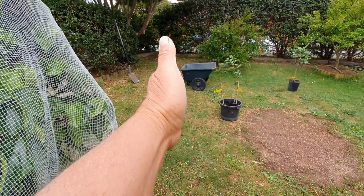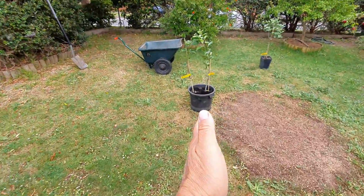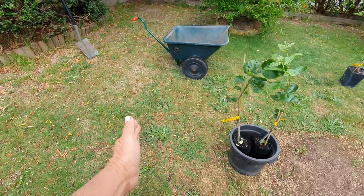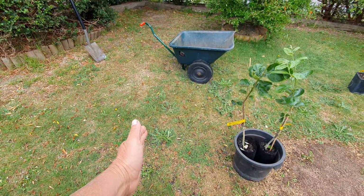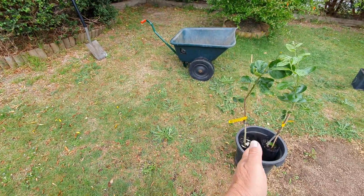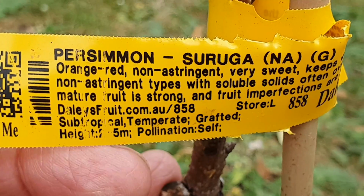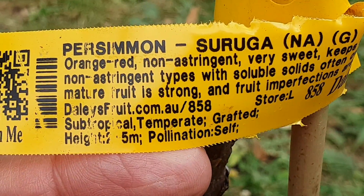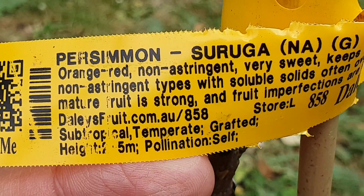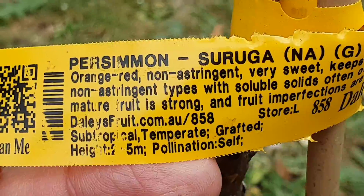We're right here. So I'm going to plant that one there. Right here I'm going to plant this. And the pipe is right here. About a meter away from the persimmon. Yeah, these grow big. Up to 5 meters, which is 15 feet. I'm going to keep them at half of that. Around 2.5 meters, which is around 7 feet.